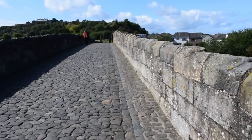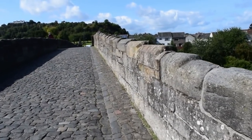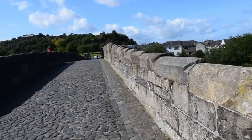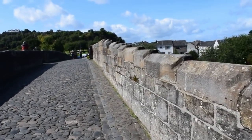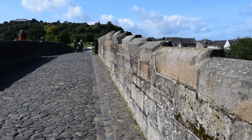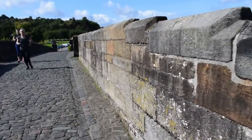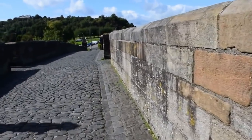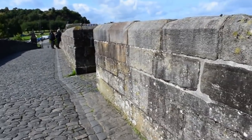Well guys, I'll tell you what's significant about this one is this current bridge was built either in the 1400s or the 1500s. I don't think there's a precise date known. And obviously it replaced, like I said, the previous wooden bridges. Little viewpoints here in the centre.